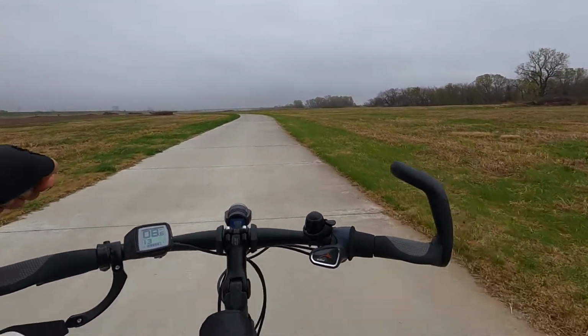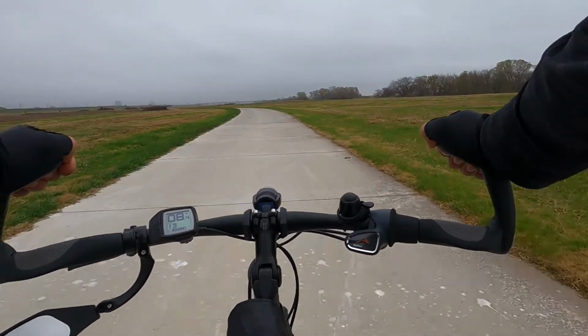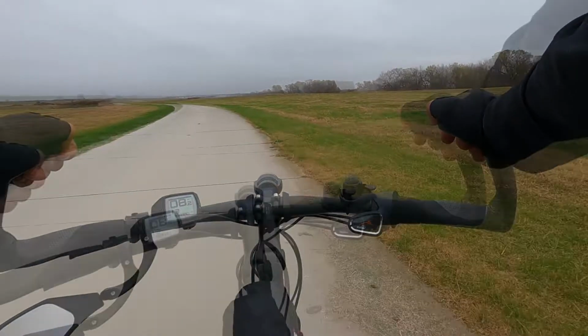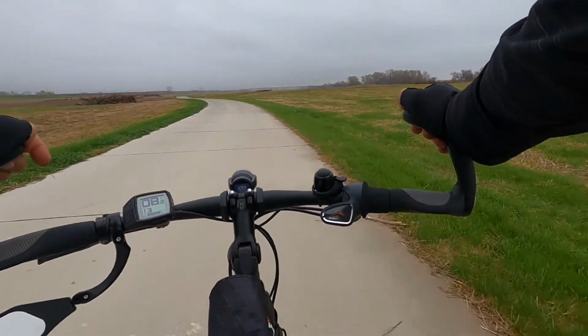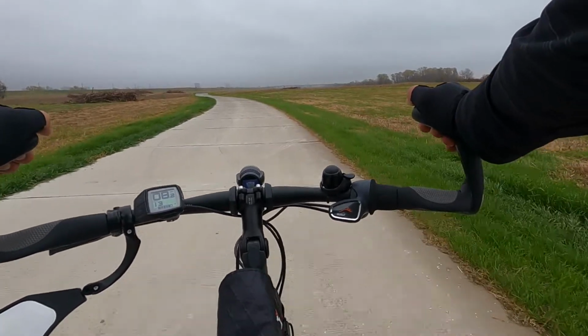What makes me an expert about these bikes is that I own the Gazelle Ultimate C380 and I have over 2,500 miles on my bike in just about 2 months. My wife owns the Gazelle Medeo T10 Plus and she has over 500 miles on hers, almost 600, in the same amount of time. And my brother owns the Gazelle Medeo.